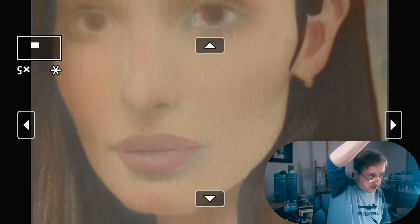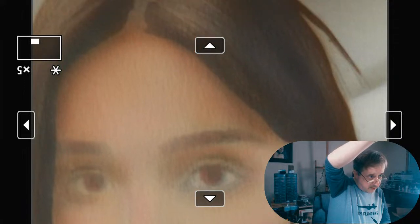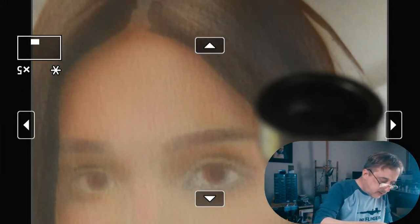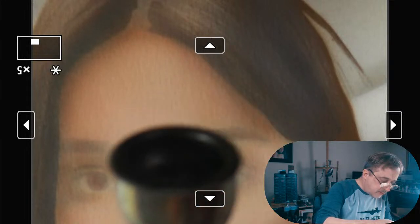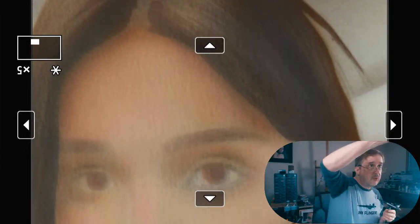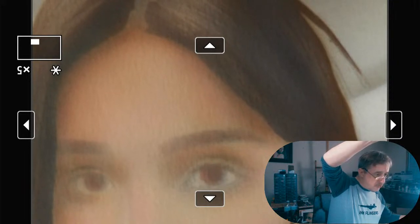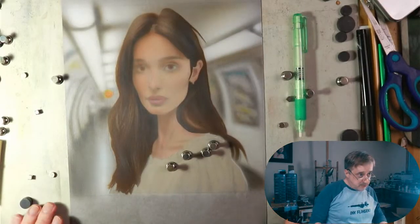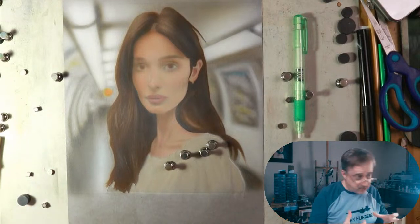And let's look up here. I think on her forehead it got a little hot right here. So I'll just come in here and calm that down. Now the key is to be further away, right? You definitely don't want to oversaturate, and you don't want blotchiness. So basically that's how we're slowly getting there.